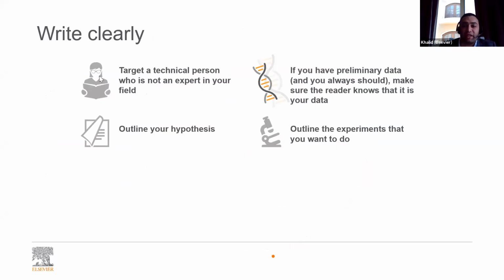When you are writing, write very clearly. Target a technical person who is not an expert in your field and ask them to read what you're writing. Usually if they can get a good idea of what you're writing, then that's good. Outline your hypothesis very clearly.